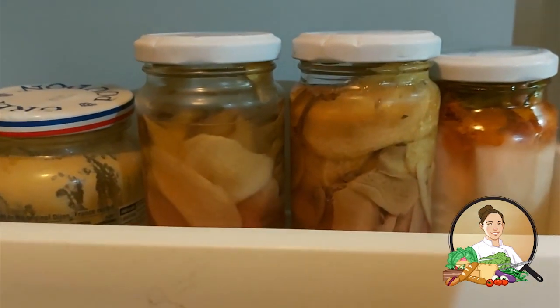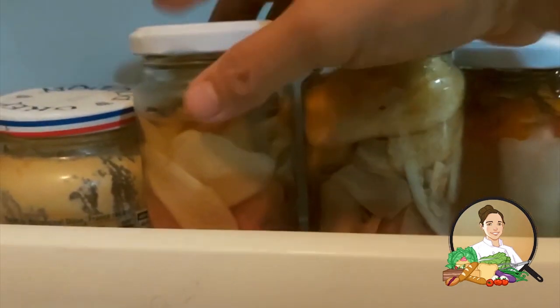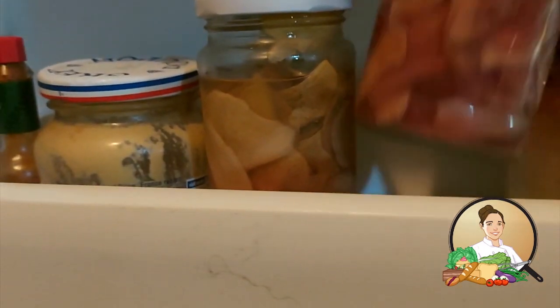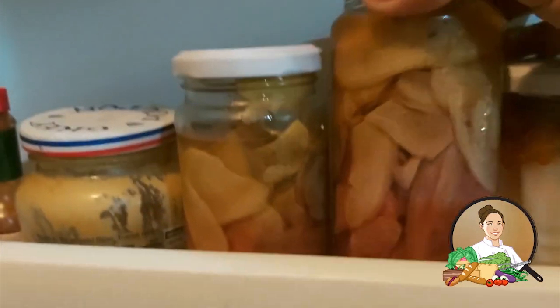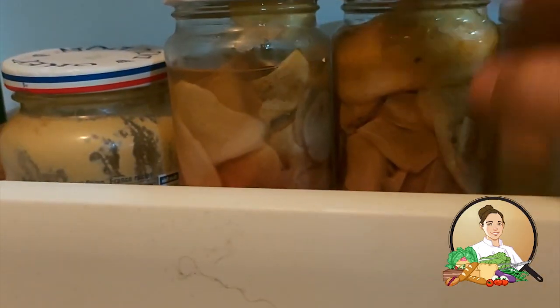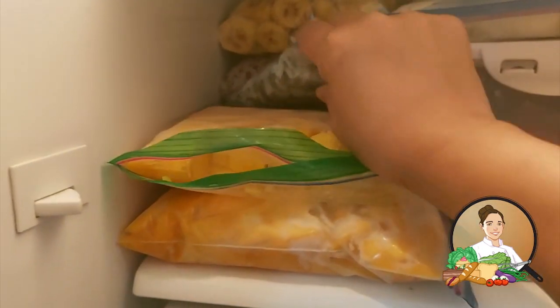So I was wondering what happened with the ginger, but I forgot that I also made some pickled ginger. I made 2 bottles of pickled ginger, and if you wonder what makes it red, it's the addition of the red radish. So you pickle them together. I made some frozen spinach.